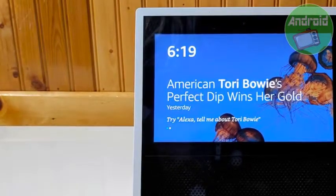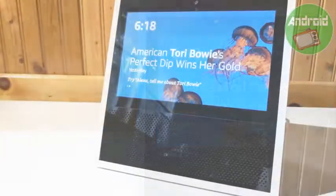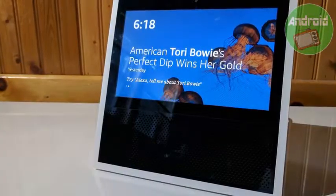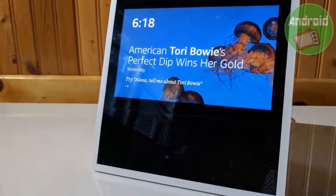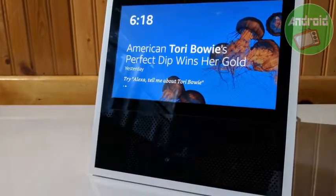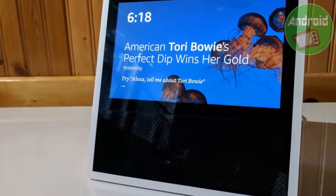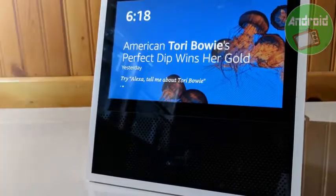The default view on the Echo Show is a rotating view of your calendar appointments, to-do items, weather and a bunch of trending news stories. In all cases, the screen prompts you to ask Alexa for more details on whichever particular item is on display. Talking to Alexa works just as well on the Show as the standard Echo.